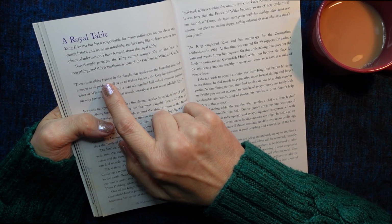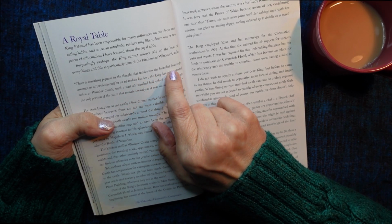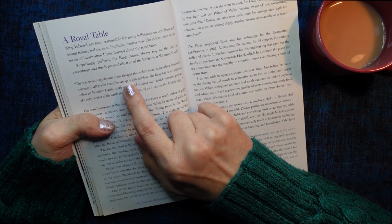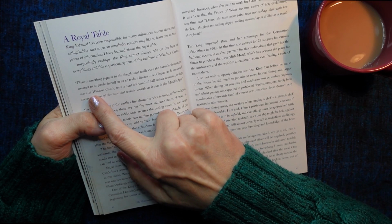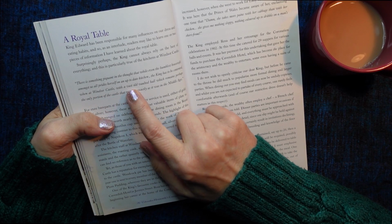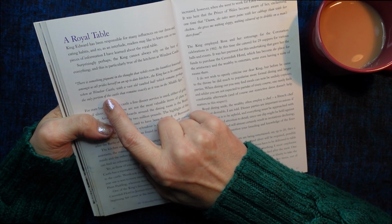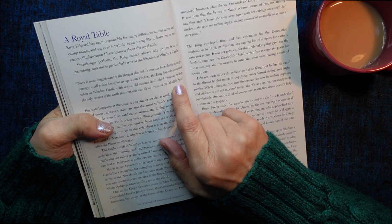There is something piquant in the thought that while even the humblest housewife amongst us all prides herself on an up-to-date kitchen, the king has to be contented when at Windsor Castle with a vast old vaulted hall, which remains perhaps the only portion of the castle that remains exactly as it was in the Middle Ages.